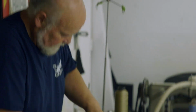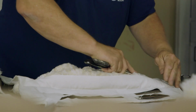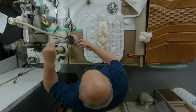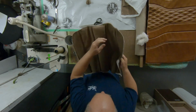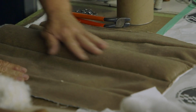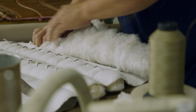I just stuffed the cotton into the channels, and then I hand sew the inside shut so that everything stays in place. We use the same cotton felt they would have used back then. Because you're using the felt, it doesn't break down as fast and it stays a nice firm seat for longer. It's 100% virgin wool, which they would have used back then. Looks original when it's finished.